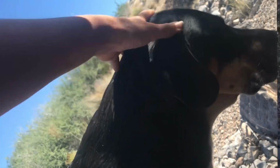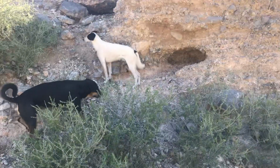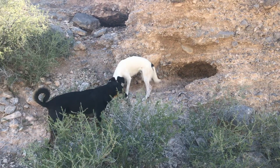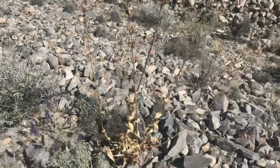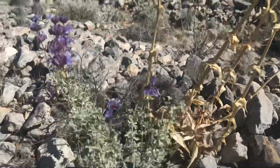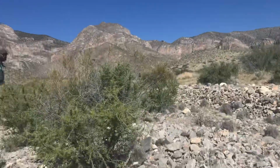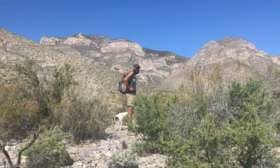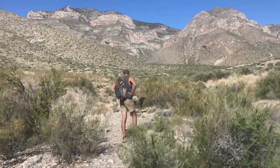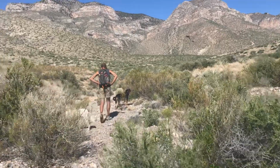There you go, brother. The dogs found some good little holes in the wash here. There we go. Nice place to cool off. Good boys. Ooh, there's some pretty blooming flowers in the desert. Purple sage. I really like this stuff. And we are getting a little closer. The mountain is coming into sight. But we're going to go way up, somewhere up in there. As we get closer, we'll see.